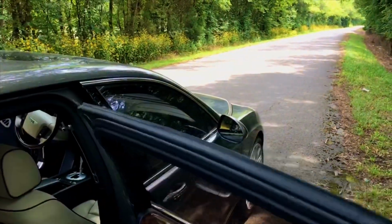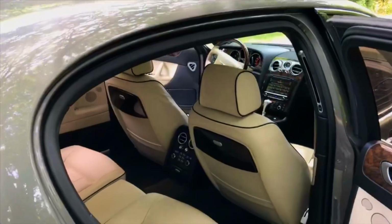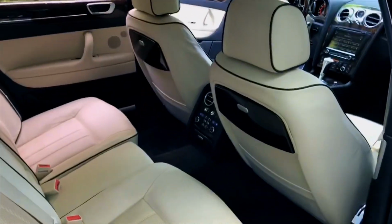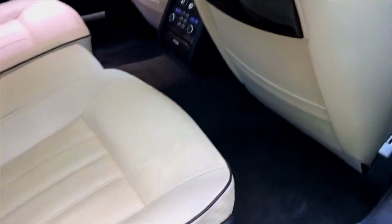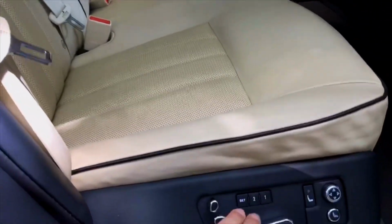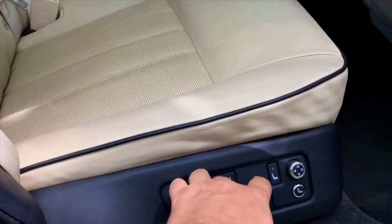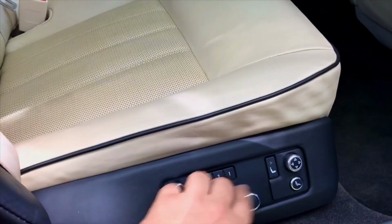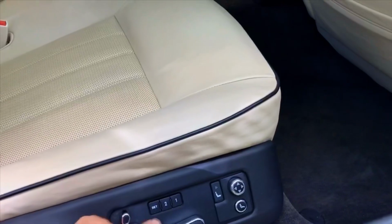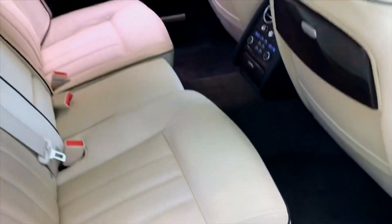I will climb in. We did have someone in the car, so that's how much room a normal person would get. These rear seats are awesomely plush, really nice center, and then wow, it has movable seats back here, which is kind of unheard of for the back seats in my line of theories.